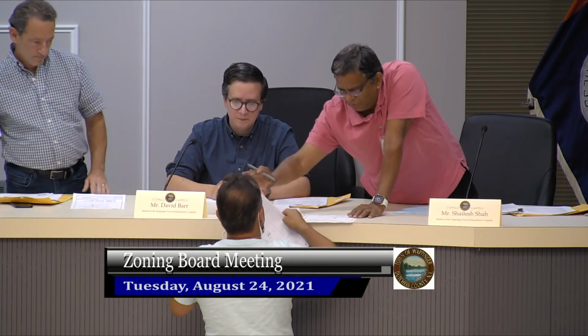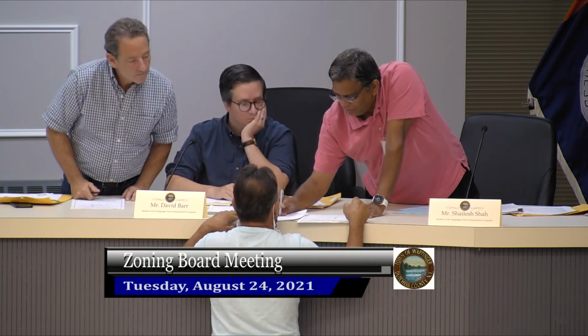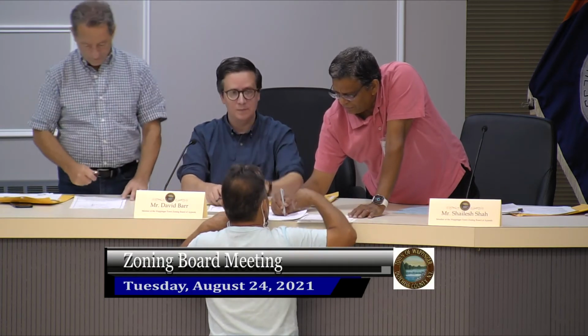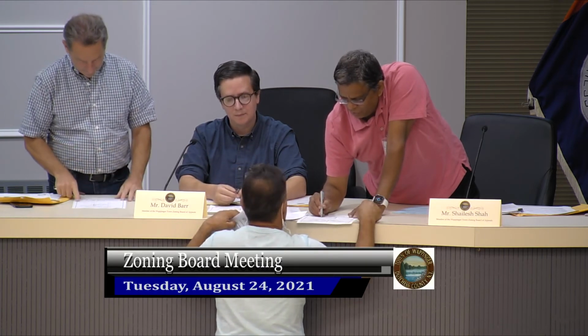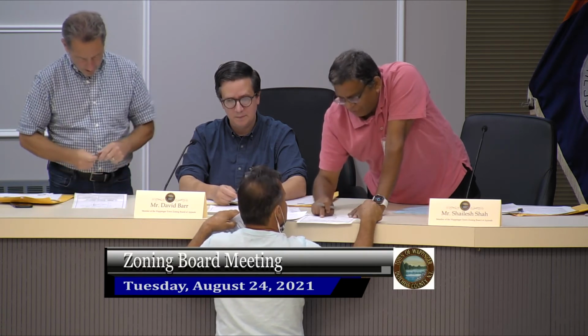So let's see that one more time, from a couple of inches. Here it says 12 feet. So who did the 12 feet here? Okay, but see here it says 10 feet. So we go by this. If somebody does that survey, that's the correct one, we believe.